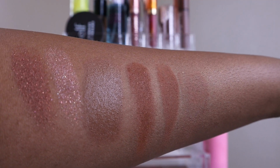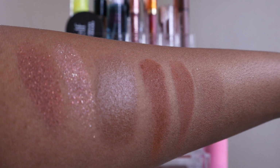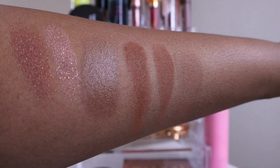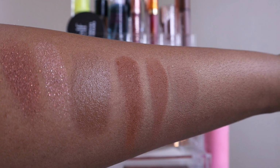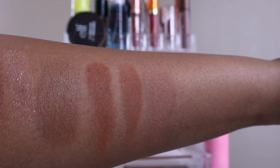Okay, so starting from left to right, we have the Colourpop Super Shock Shadow in Hot Tamale, and then we have the Colourpop Super Shock in Poly, and then we have that Kylie Cosmetics bronzer stick. Then we have the CoverGirl bronzer in Ebony. Then we have the Fenty bronzer in Coco Naughty. And then we have that MAC Disney Aladdin bronzer.